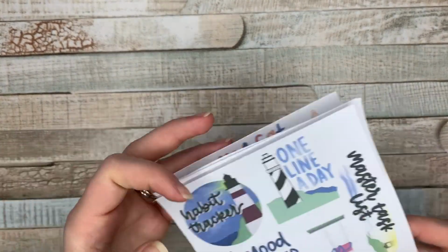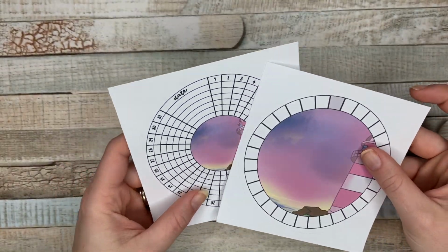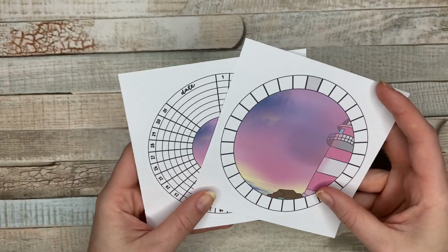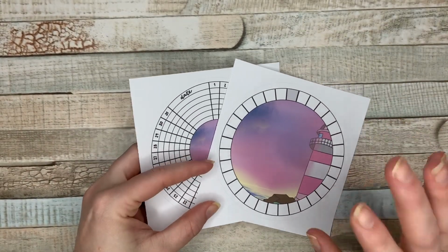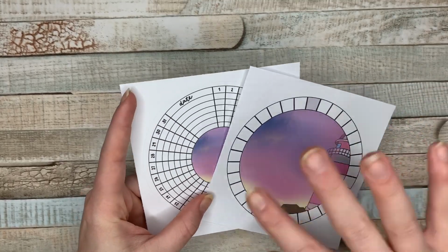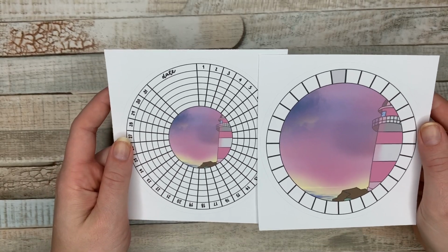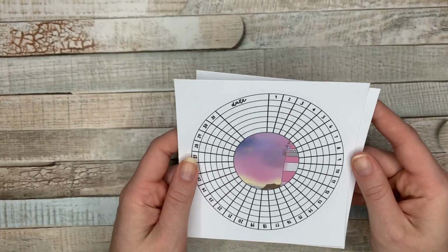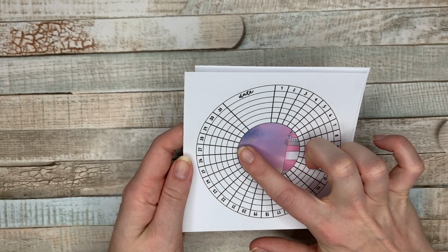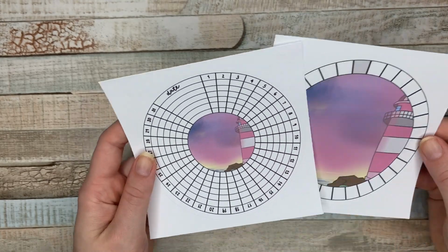And then in addition to that kit, I have the AM/PM tracker, the mood tracker, and then the habit tracker. There's an AM/PM and AM/PM plus sleep. All of these circle trackers have this lighthouse art in them as well. This is available in 31 days, 30, 29 and 28. Pretty sure. Obviously we don't need 29 days for a while.